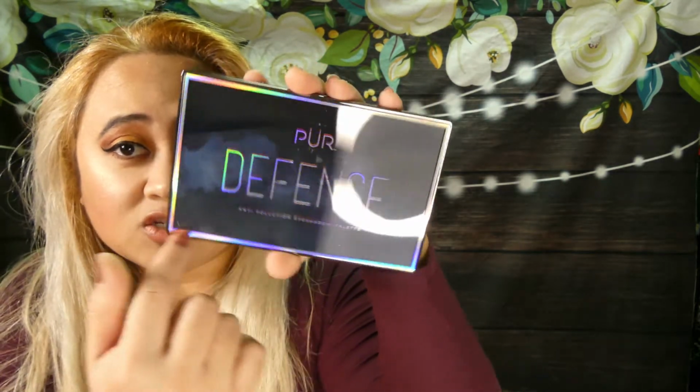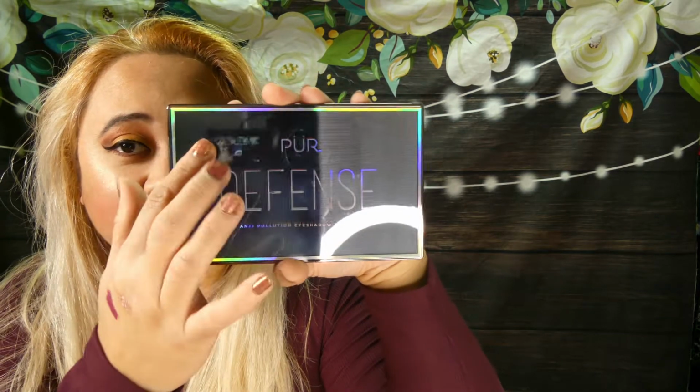Alright, last product in the box is Pure Defense Anti-Pollution Eyeshadow Palette. 12-piece anti-pollution eyeshadow palette. So the colors are right there. By Pure Cosmetics. Okay, I'll reopen this without breaking my nails. Yeah. Like the packaging. It's very thick. Oh, take a look at that. I don't know if you can see it. You see the smokiness? I thought it was fingerprints, but no. It's just smokiness. Anti-pollution. Oh, that makes sense. So this is the pollution in the palette. Okay, this value $34. Let's open this up. Ooh, I like the colors.